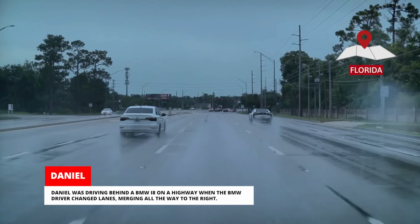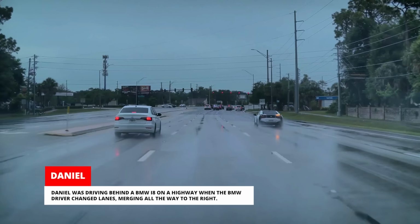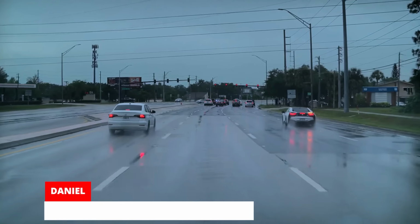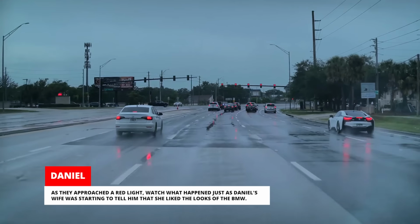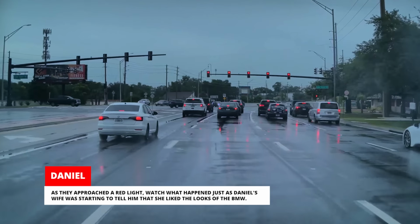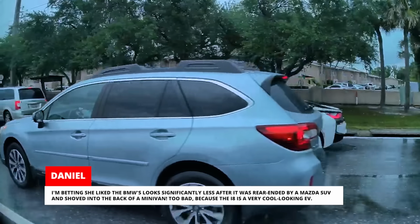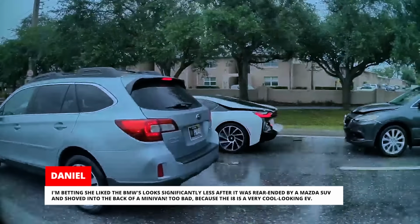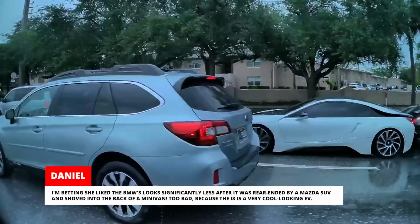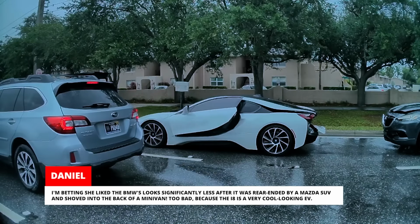Daniel was driving behind a BMW i8 on a highway when the BMW driver changed lanes, merging all the way to the right. As they approached a red light, watch what happened just as Daniel's wife was starting to tell him that she liked the looks of the BMW. I'm betting she liked the BMW's looks significantly less after it was rear-ended by a Mazda SUV and shoved into the back of a minivan. Too bad, because the i8 is a very cool-looking EV.